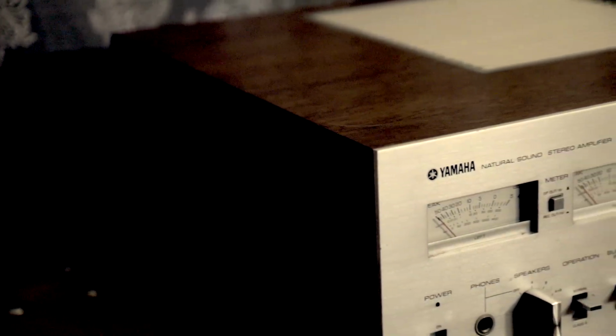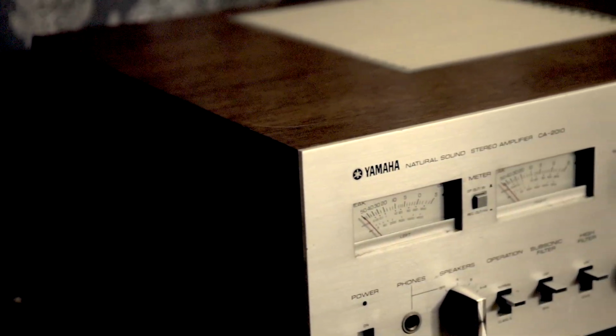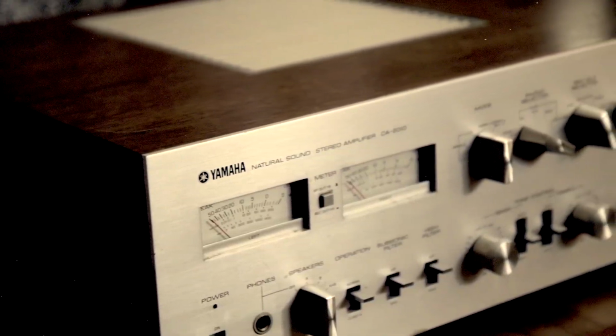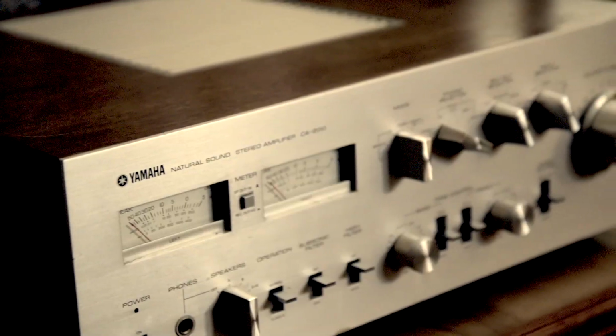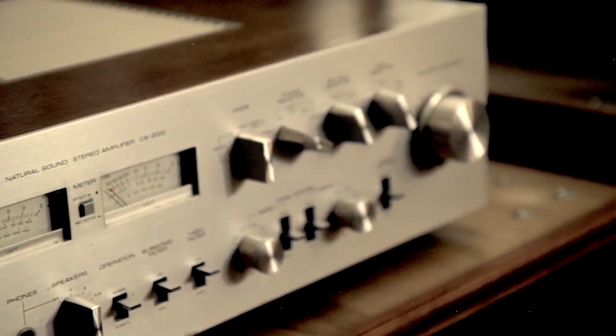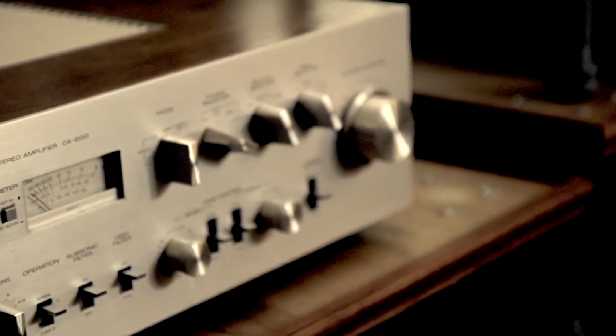In 1978, the Yamaha CA2010 was born. With a power output of 120 watts per channel into 8 ohms using Class AB operation and 30 watts per channel in Class A, this beast of an amplifier was made to kick down walls and blow doors off hinges.